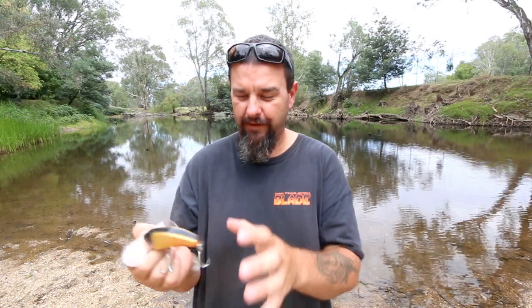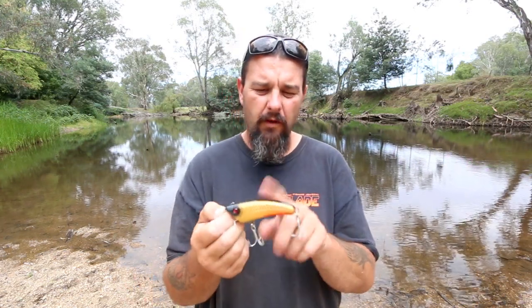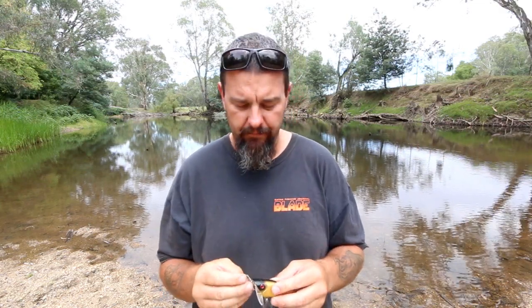Most people that have used surface lures to catch Murray cod know what it's like to get that boof, then you don't get the fish. Sometimes it'll go boof, boof, hit it 3 or 4 times and it's very exciting, but they don't always hook up. I find the Coolabung just has that slightly better hookup rate.